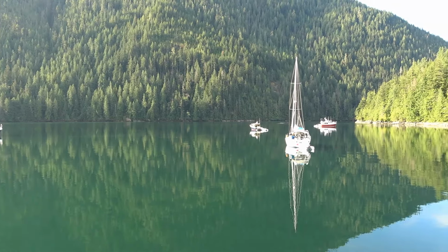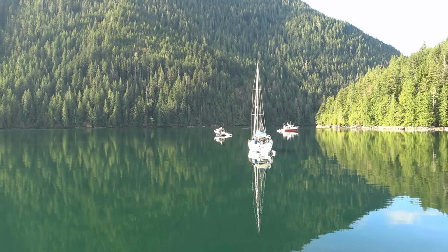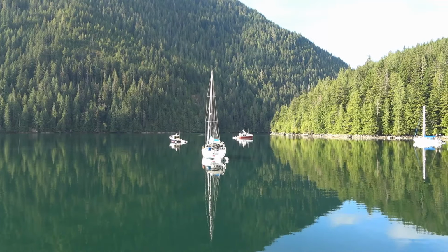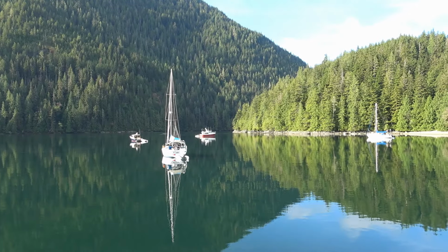A few boats left this morning, but they're still predicting afternoon winds, so we actually like it here so much we're gonna stay till predictions are winds light in the Strait, and then we're gonna proceed on northward.